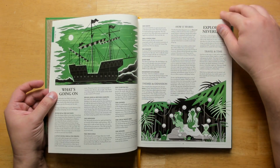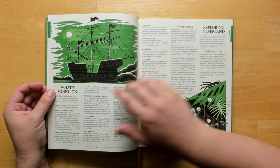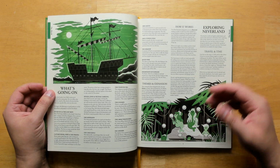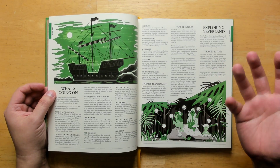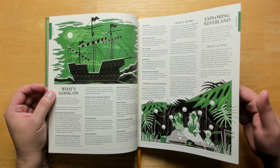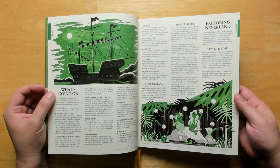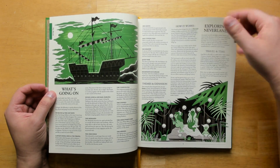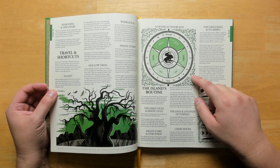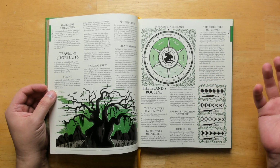Start off with the world and some general rules for what's going on in Neverland. Some of the changes include that Captain Hook's ship is now crewed by skeleton pirates, or at least they are kind of alive at night. They look like humans, but during the day they collapse back into skeletons, the exception being Hook himself, who has captured a piece of a falling star that allows him to survive during the day. You have factions of mermaids. You have this clock here, where you can keep track of the amount of hours in Neverland, and you can keep track of the amount of time it takes to get from one place to another.